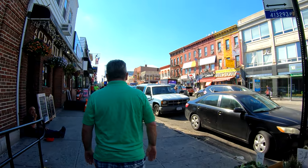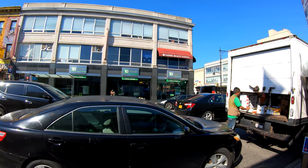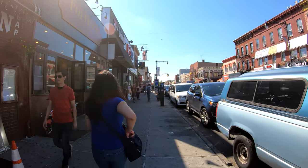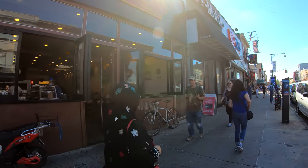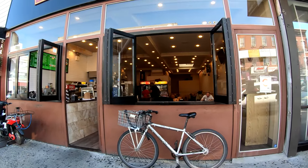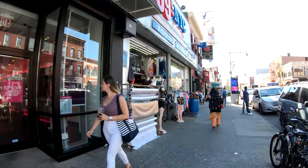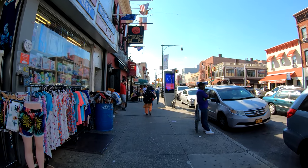I've been in Astoria for a long time. That TD Bank across the street from me used to be the Wiz, which sold electronics. I remember when the DVD players first came out, it was very, very hot back then, and I got one there. This is Polito's Pizzeria. A very famous pizzeria in Astoria, I'd recommend it.